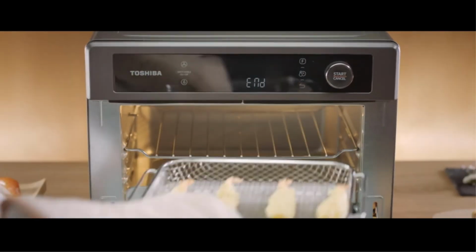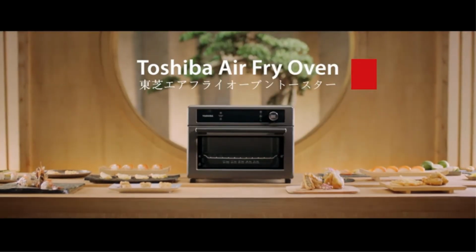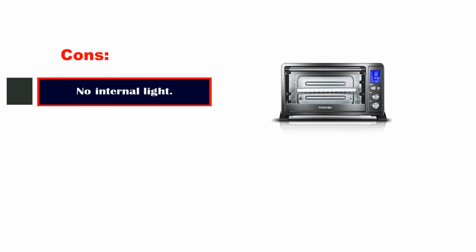I do wish there was an internal light to make monitoring food easier, but for less than $100, it's still an impressive kitchen appliance. Pros: very inexpensive. Rotisserie function with kit included. Stainless steel exterior looks. Cons: no internal light.